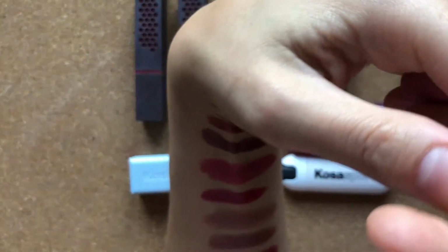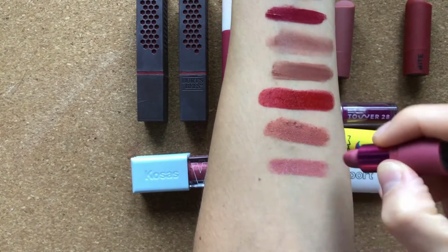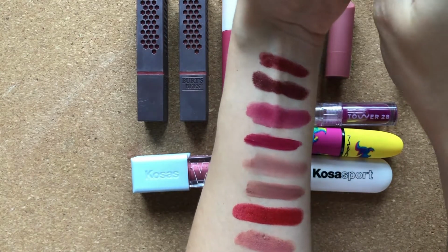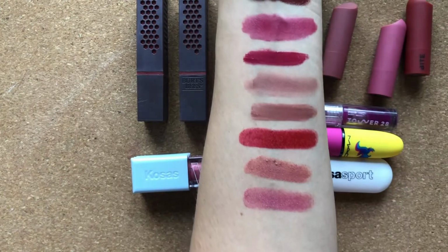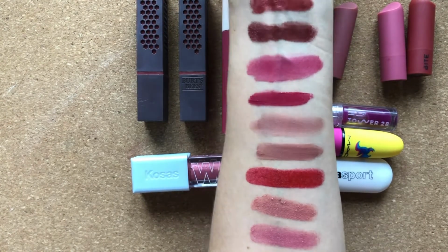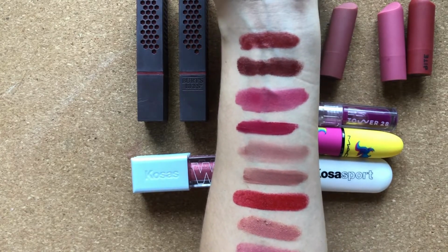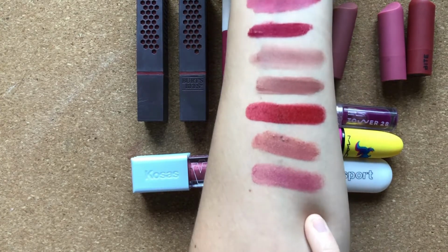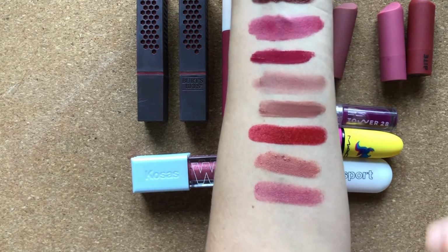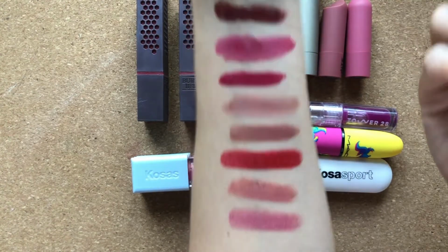This is Ruby Bonbon. And I barely use this, honestly. Light pinks look bad on me. This is not as light, but it's almost there. It just doesn't flatter me very much. It's on the border of unflattering, but it's the only pink I have, so I keep it. But I don't use it. I think I used it once.